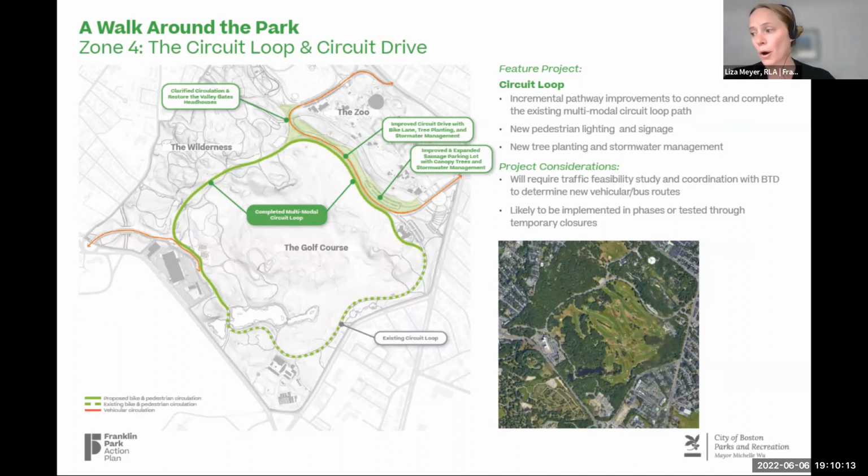So imagine it as a parkway. It could support canopy trees, it could have appropriate lighting and signage, it could have safe pedestrian pathways, it could have better drainage solutions to remove those enormous puddles that flood out different sections of the roadway. The proposals around circuit loop and circuit drive are complex, but the idea of potentially reducing or removing car traffic from any portion of circuit drive is certainly interesting and worth exploring further.